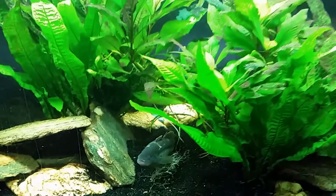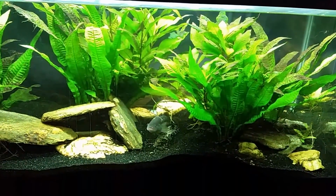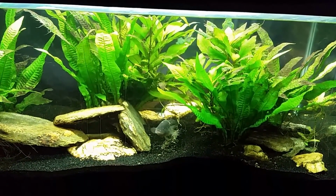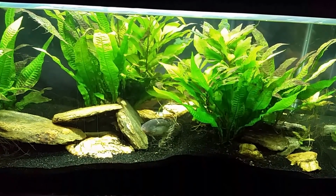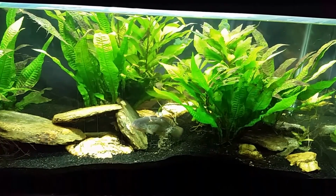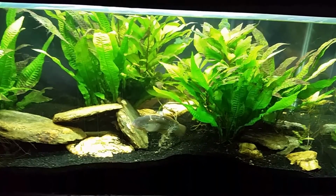Any way you slice it, I've got to make some sort of decision today. I've got to get him out of that tank, and whether it's going to be into a bucket and then down to the fish store tomorrow, or it's going to be into another tank, I don't know. I'm going to have to wait and see. But I feel like I've rambled long enough. This was supposed to be a video about loaches, and I feel like I've gotten into just sort of pontificating about what I want to do with my tanks.